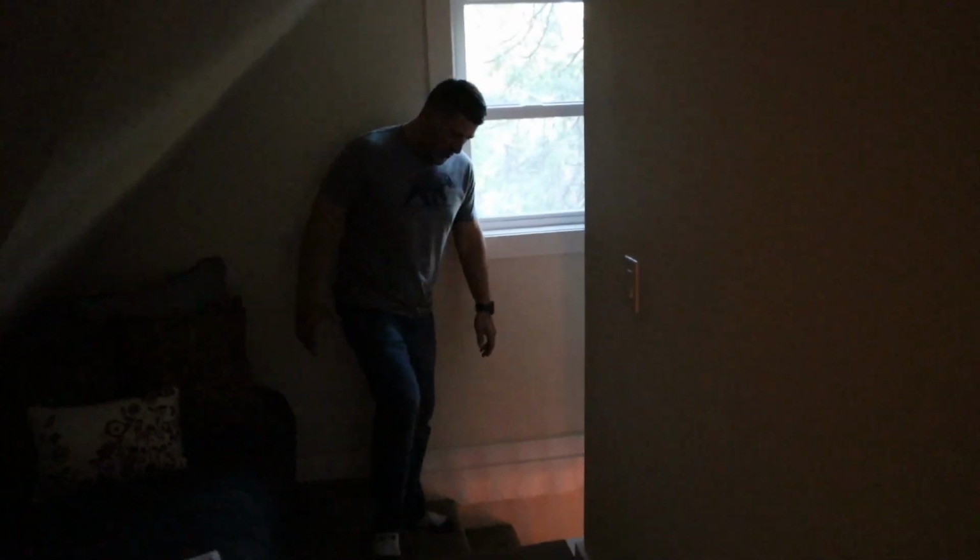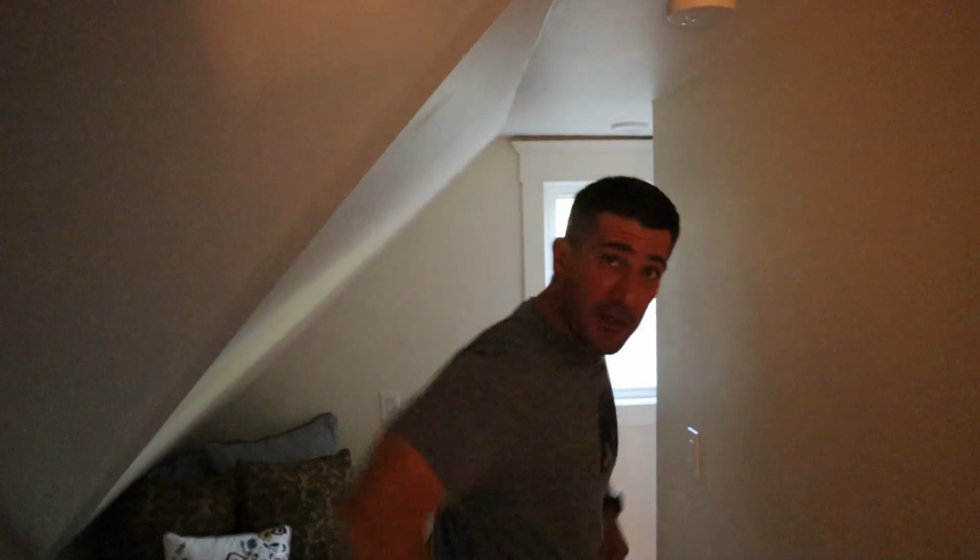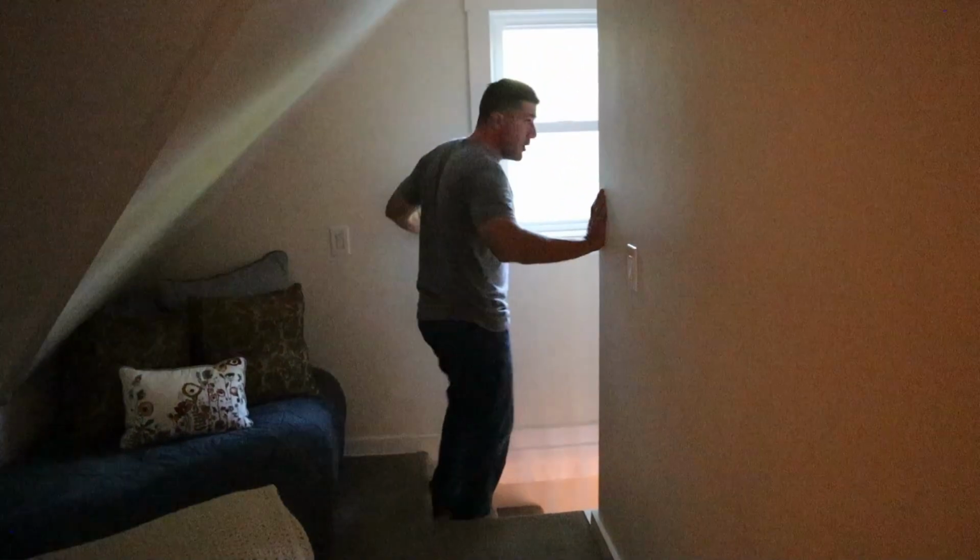It runs flush with the banister right here, but in the middle of the night when you go to the bathroom and you really have to pee and you're not really paying attention, you could be like, whoa, right? It could step you wrong and you could end up all the way down there and really hurt yourself. So be careful of that.